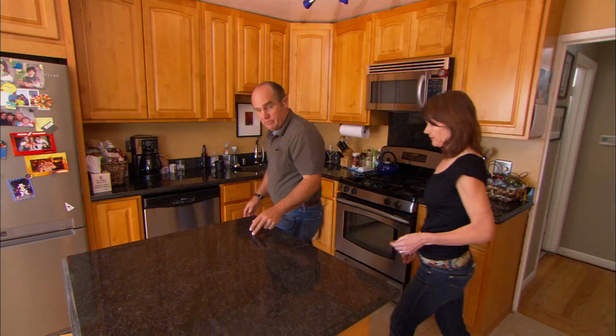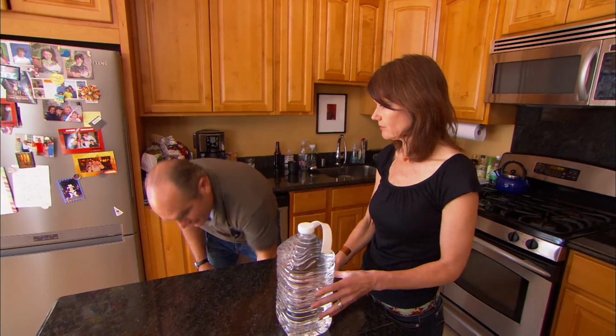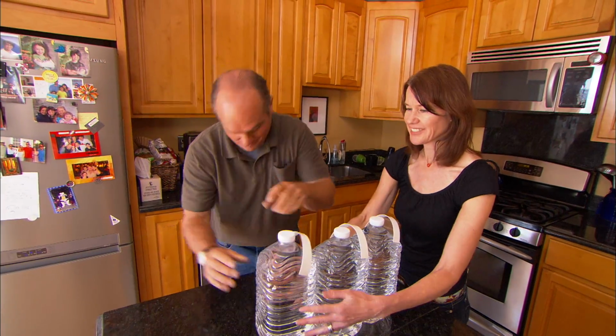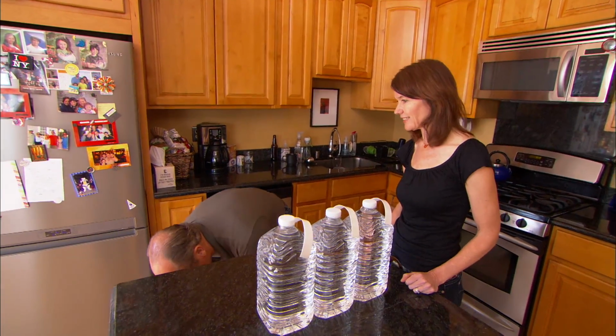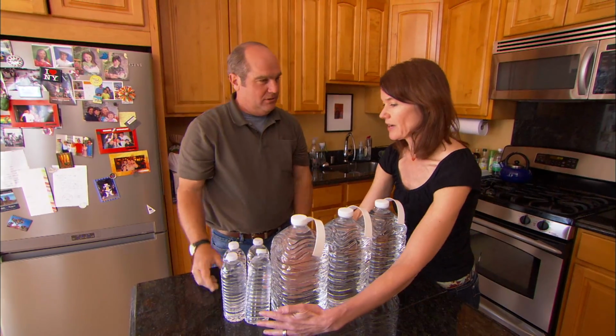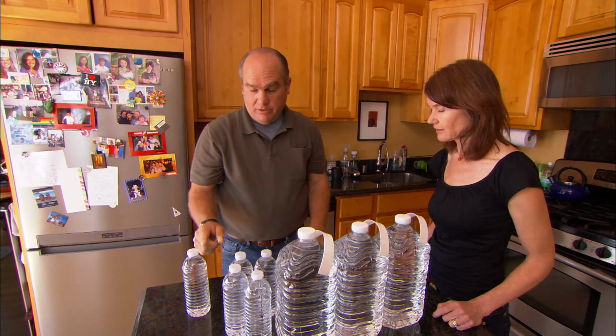So every time that you flush that toilet, you use 1 gallon. Wait a minute, no. 2, 3. More? Oh my goodness. That toilet actually uses 3.5 gallons every time you flush. Wow. Now add to that the leak that you have, so every hour you're adding another little bit like this.